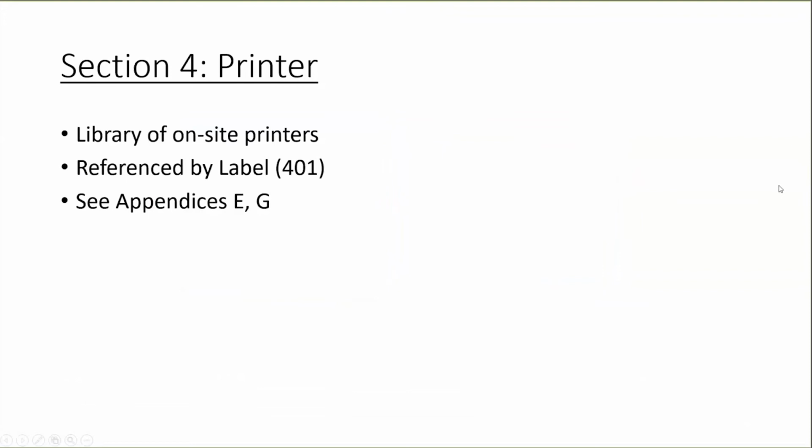Okay, so that was how we talk about parts of the models and guides. I do want to make sure we have enough time for questions and answers, so I'll not spend too much time on the remainder of this. Section 4, again, talks about printers.